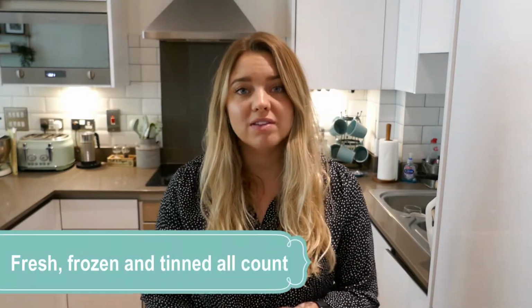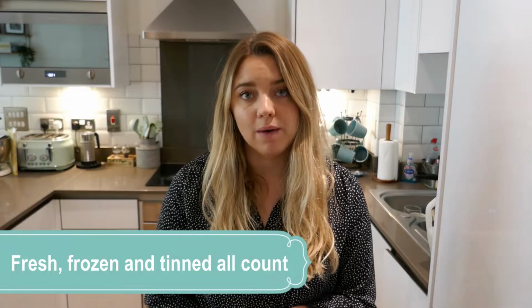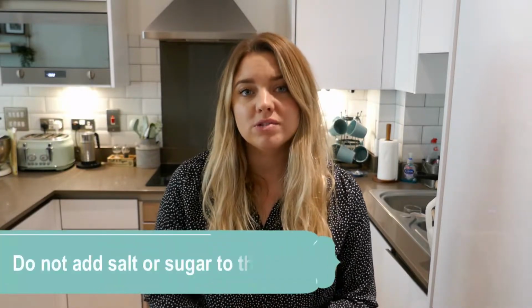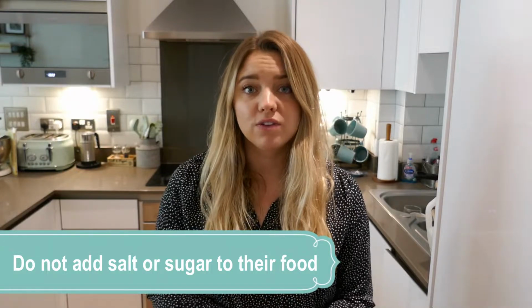That being said, you don't need to buy expensive vegetables. Try to buy foods that are in season because that will help to keep the cost down. You can also buy not only fresh but things like frozen and tinned vegetables as well. If you're buying any tinned vegetables, just make sure that it's tinned in water and not in salted water or brine. We know that we want to keep salt and sugar out of babies' diets for as long as possible.